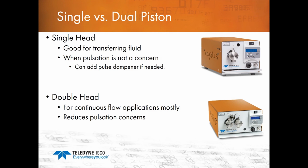Dual head or double head is more appropriate for your continuous flow because you have the dual heads, so the pulsation rate is much, much less. And if you add a pulsation dampener into a reciprocating pump, whether internally to the pump, because you can add those internally, or you set one up externally within the process flow, you're going to really limit the pulsation. Again, it won't be as strong as a syringe pump technology, but it gets really, really close.